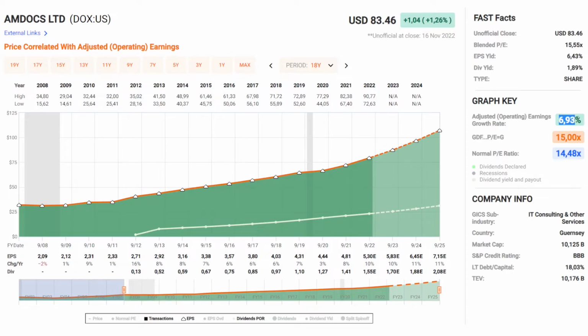If we look to the right, we can see that the earnings growth rate is about 7%, which is also about the same as the S&P 500 during this period. If we also plot the normal PE, which is 14.5, and the current price, we can see that the volatility is not that great in Amdocs. So if you want a stable company, both earnings-wise and for the stock price, Amdocs might be something for you.